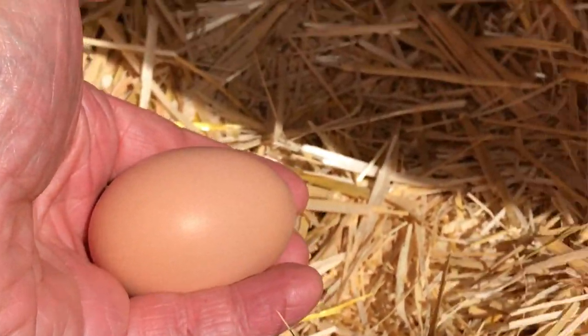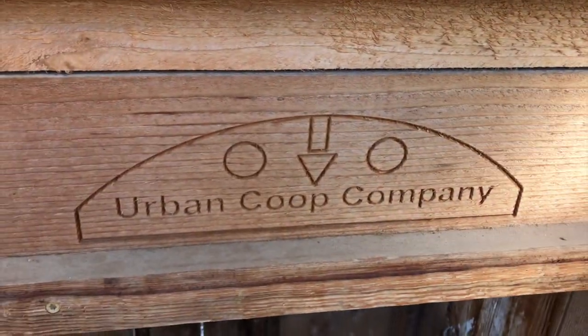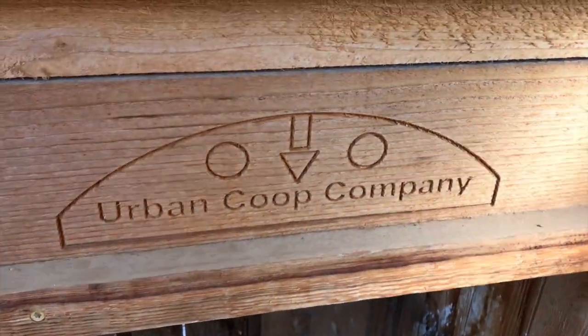We've had a couple of different chicken coops over the years. We've chosen the Urban Coop Company as our latest option for chicken coops because, well, as you can see, I can stand up in this one. The previous one that we had, and I'll put links below so you can see these.